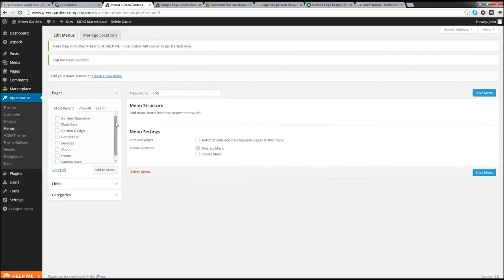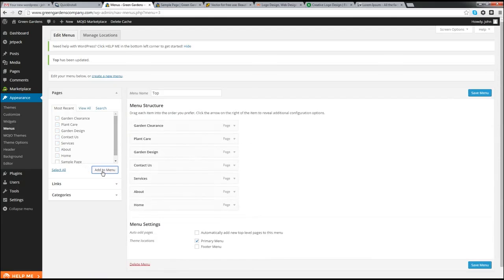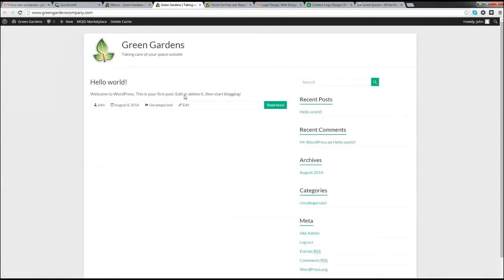Now what you can see here, you can choose which items to actually put into your menu. So what we're going to do is click Select All and uncheck the sample page because we don't want that. And then we're going to just simply hit Add to Menu. So if we go in and have a quick look at that now, I'll get rid of the sample page and we'll visit the site and we'll just see what that looks like.